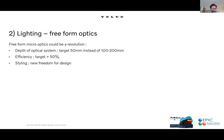And then if we want to do a sort of specification for the freeform optics, what could be interesting for the automotive industry is that we should be able to reduce the depth of the optical system. So it is exactly what Marcel presented 30 minutes ago. So instead of having a depth of about 100, 200 millimeters, we should be able to go to a depth around 50 millimeters. Then the efficiency target should be above 50%. This is equivalent to something very efficient with LED. That's what we have seen previously. And for the styling, it would be very good because it will be a new freedom for designers.